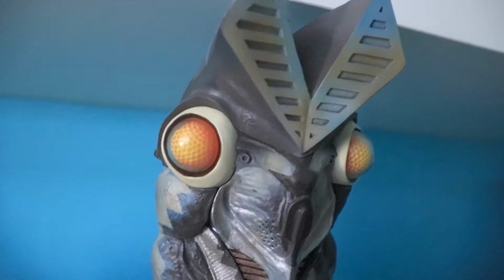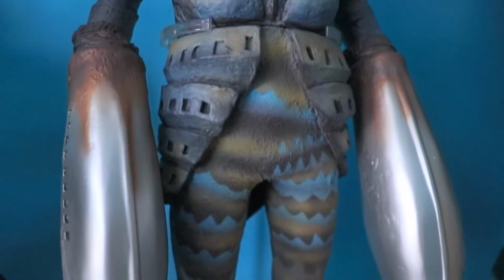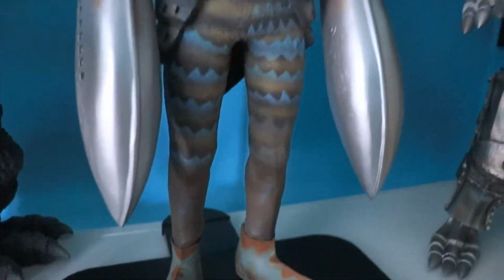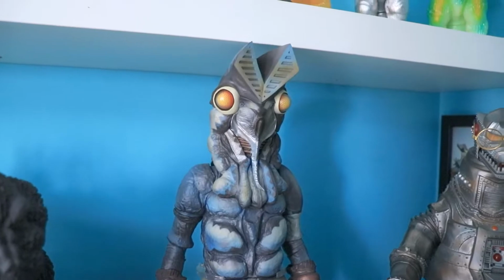Let me get in the light. Look at the eye. And the Rick had the rotating eye. It was really sick. Look at that detail. If more people are Ultraman fans, I guarantee this will be figure of the year. That's a beautiful figure right there.